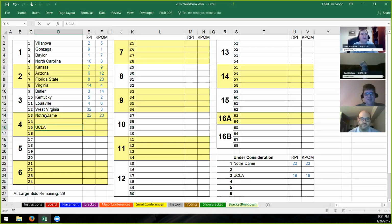Well, who's your second team after Notre Dame? Let's see. I had Notre Dame, I had UCLA, and Oregon. Oregon, okay. Notre Dame, Oregon, UCLA, and Cincinnati. So we did get Oregon in here, plus the Notre Dame team, UCLA, who David mentioned, and Cincinnati now.